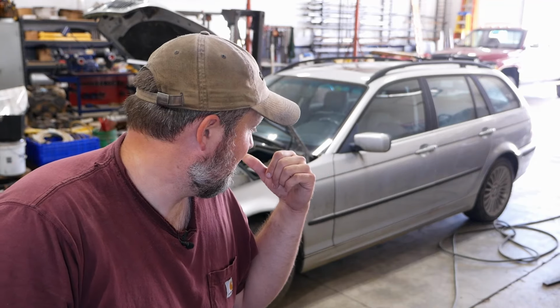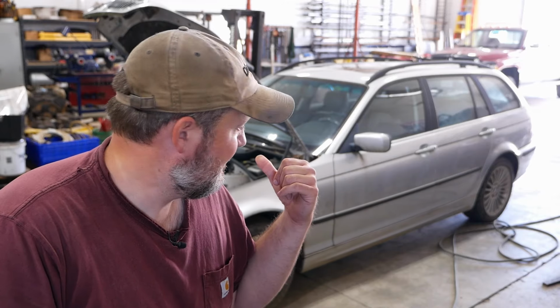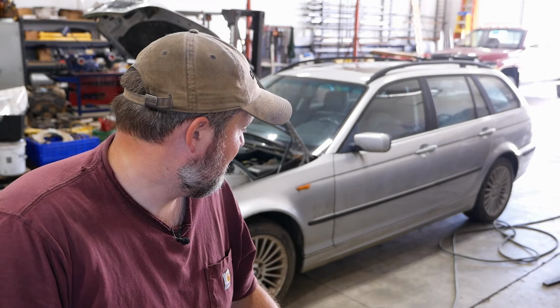Anyway, this one has a few problems, but the big one is the coolant is disappearing, and the owner has replaced some of the hoses and lines, and he thought he had it fixed, and it's still losing coolant. So I suspect if it's not leaking out, it's leaking in.